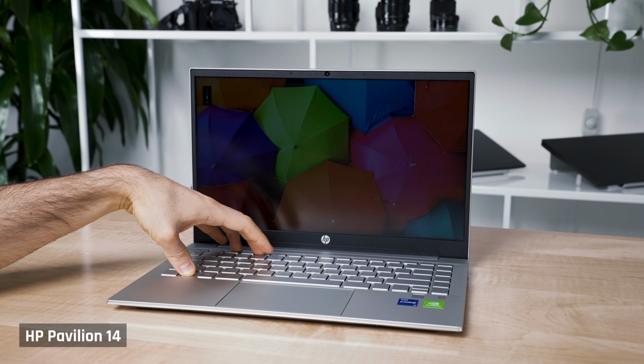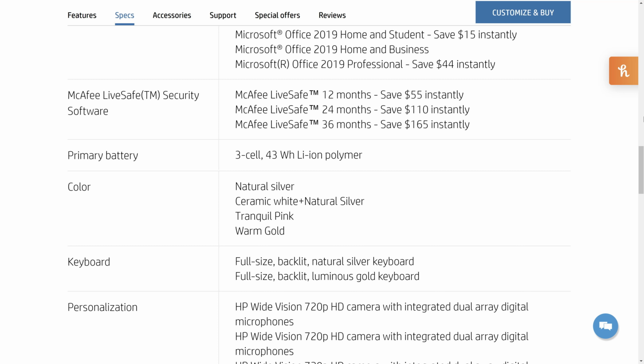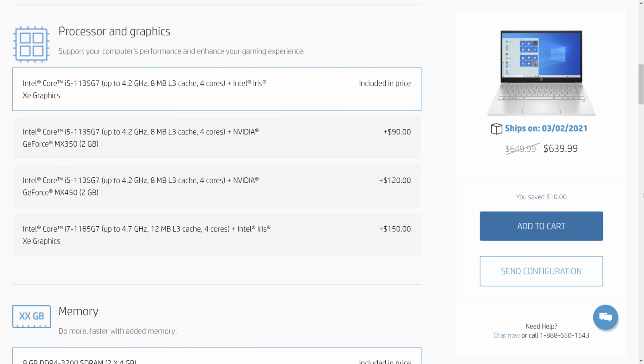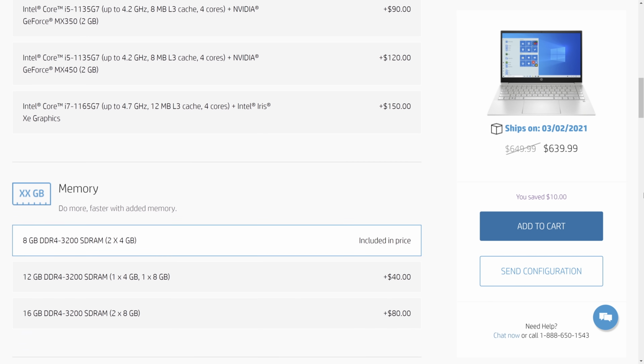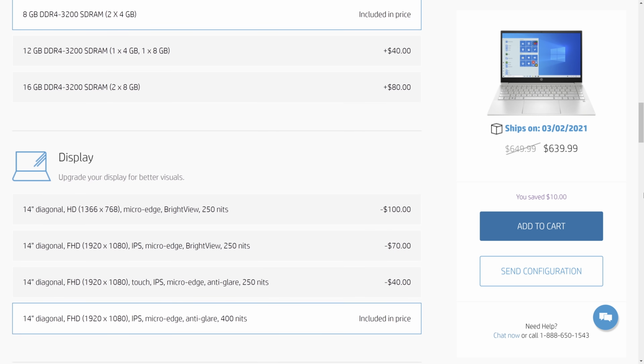That was with the screen brightness set near the max. I could probably hit close to 7 if I turned it down a bit. Unfortunately, this laptop has a small 43 watt-hour battery. Lastly, the price of this laptop is phenomenal at under $650 US with the spec I recommended, i5, 8GB of RAM in dual channel mode, and the upgraded 400 nit display.